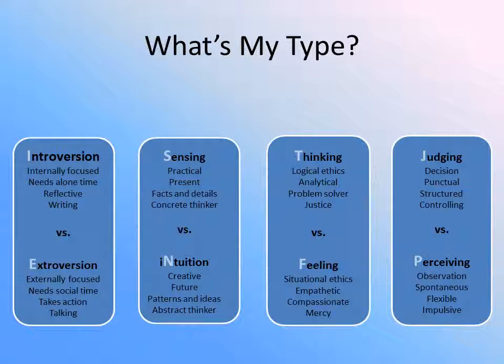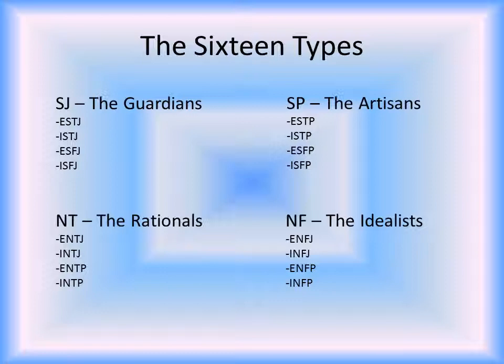Are you finished? Congratulations! Now you've determined your MBTI type. Since it will take too much time for me to go over each of the 16 types in detail, I will discuss how psychologist David Keirsey grouped the 16 types into 4 main temperaments.